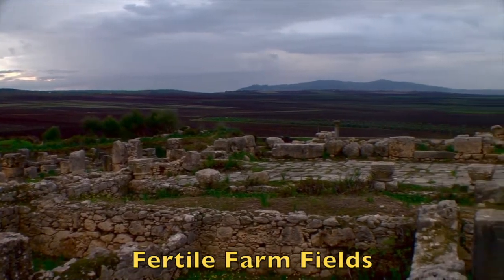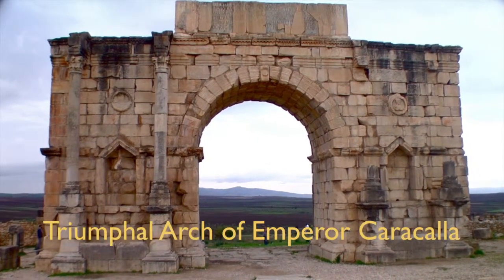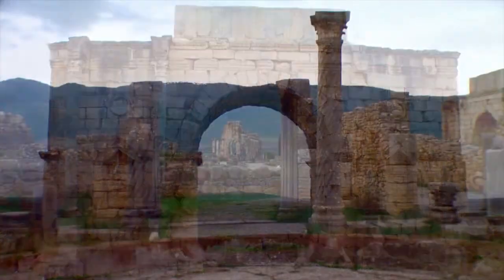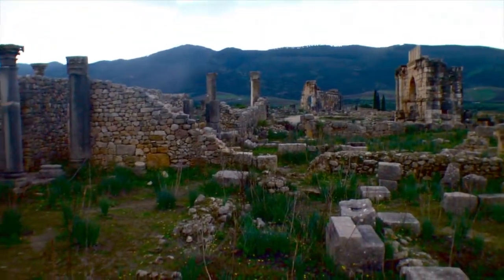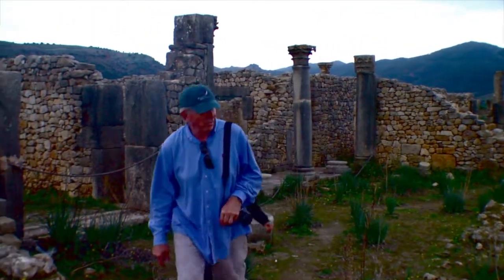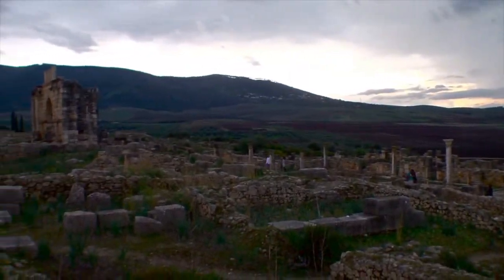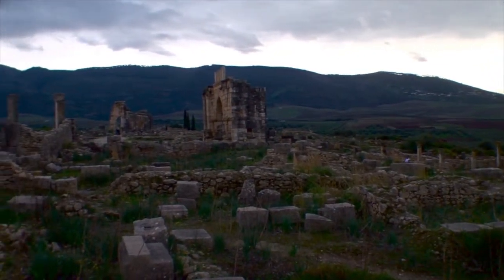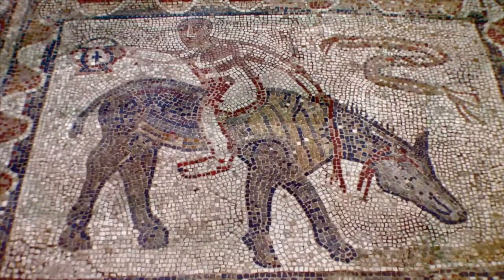The Roman ruins of Volubilis sit in the middle of a fertile plain. The city is the best preserved archaeological site in Morocco. Its most amazing features are its many beautiful mosaics.